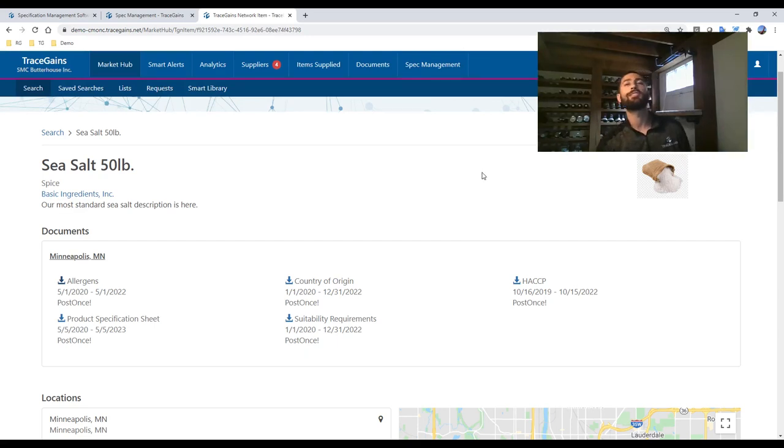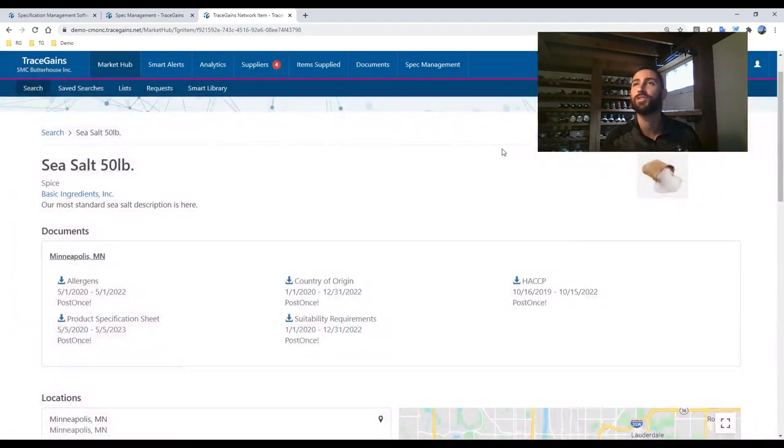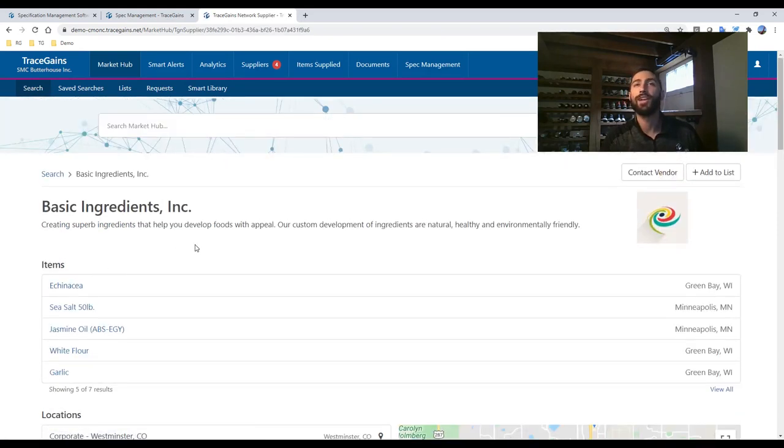So let's say this person seemed viable. What might we do? We might contact the vendor, ask for a sample, ask some general questions. But the more likely scenario is we would connect to them. Connecting to an ingredient or a supplier, the company Basic Ingredients, is almost like a Facebook or LinkedIn type request. They go onto their profile, they say, yeah, we'd love to sell this ingredient to you. And the moment that occurs, you can start to download their documents that they loaded into the system into your unique version of supplier management.